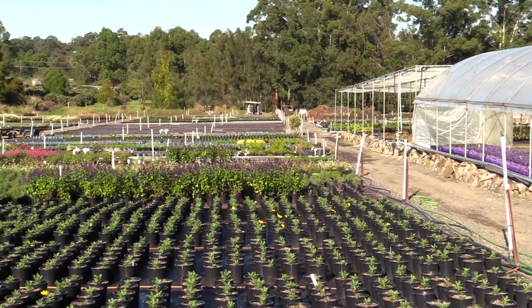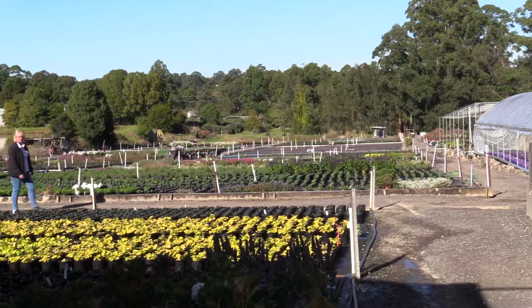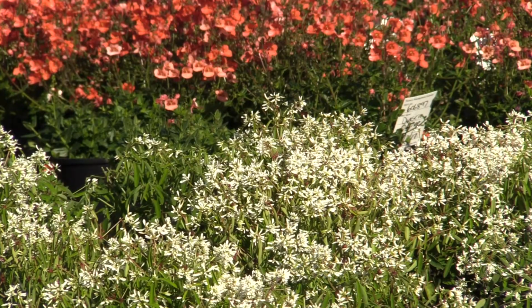When Sydney-based specialist perennial wholesale business Cameron's Nursery ran out of water for a second time, owners Sonja and Andy Cameron began researching new ways to recapture and recycle water. When we moved here in 2000, in our current site, we started to lay the nursery out in a lot of the research that we'd done and put it into practice.